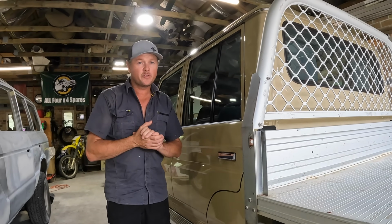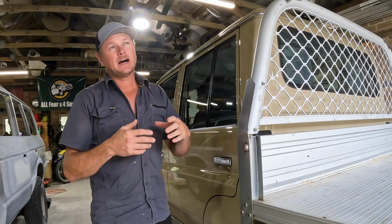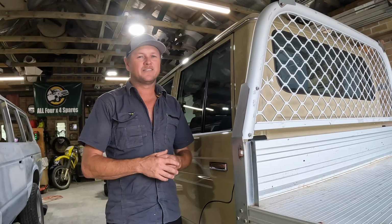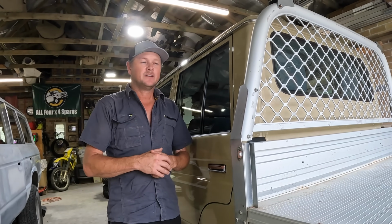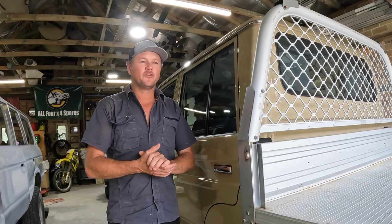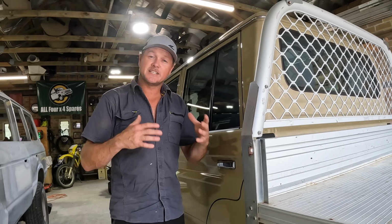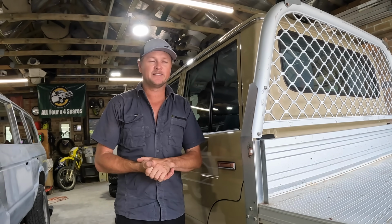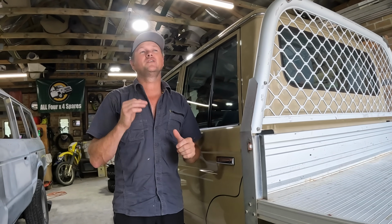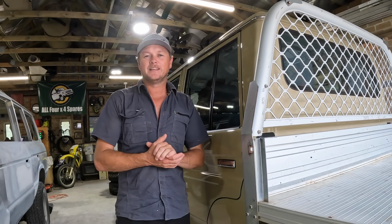There's no actual bull bars on the market as yet for these things. I think Tough Bars has done one. That's an acquired taste. I'm not really into those. Look, I actually don't mind the new ones, to be honest, but not for a touring rig and to keep the weight down. So TJM, ARB are very close to releasing theirs, and I'll have a look at them when they come on market. But to be honest, I really like the look of the thing without a bull bar.